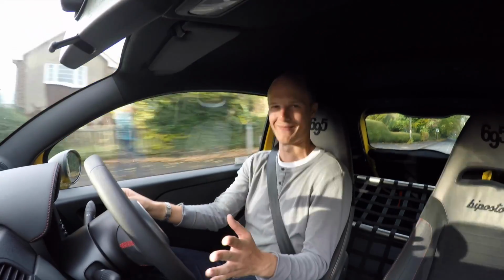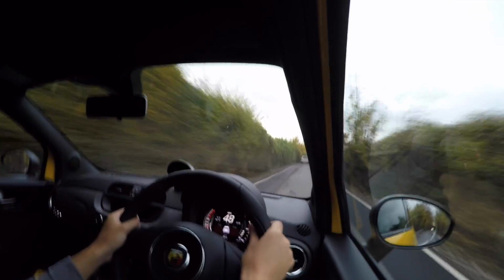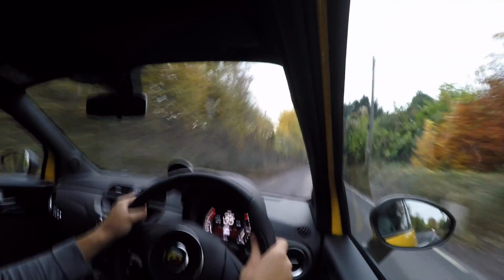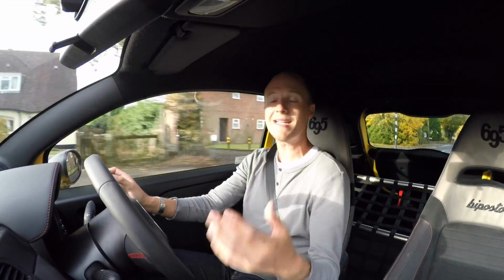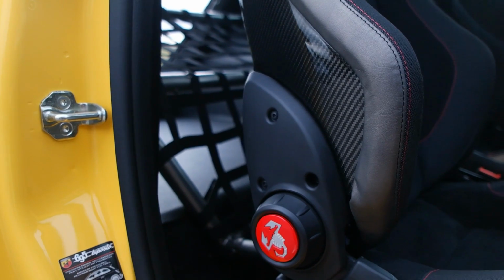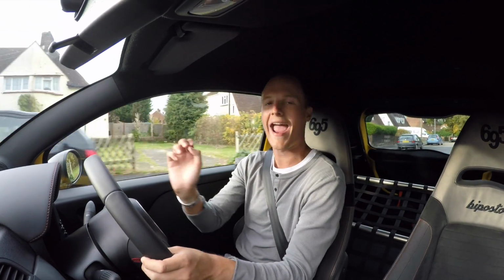What is hilarious about this thing is it makes no sense as a daily. I have no radio, no aircon, no back seats, basically nowhere to put any luggage because I've got this damn roll cage that not only means that bags fly around all over the place, but also means that everyone can see what's in my boot at any time. It is literally one of the most pointless, but I think best dailies that anyone could buy.